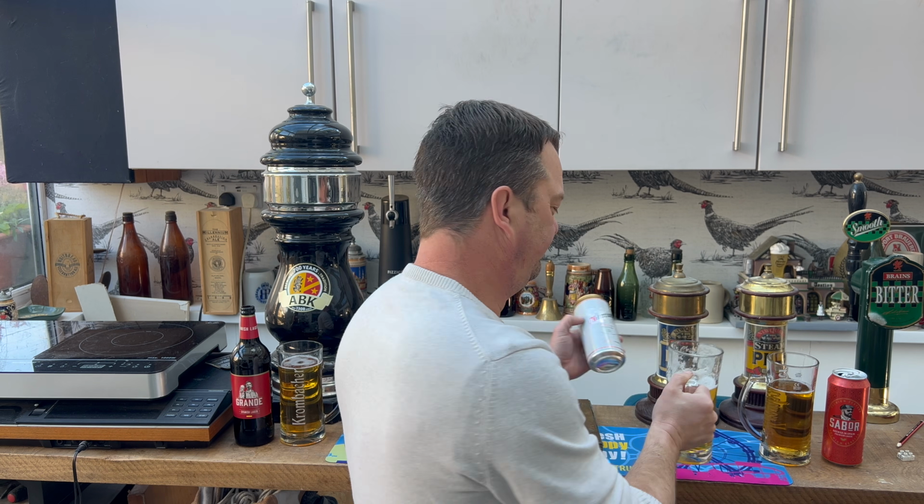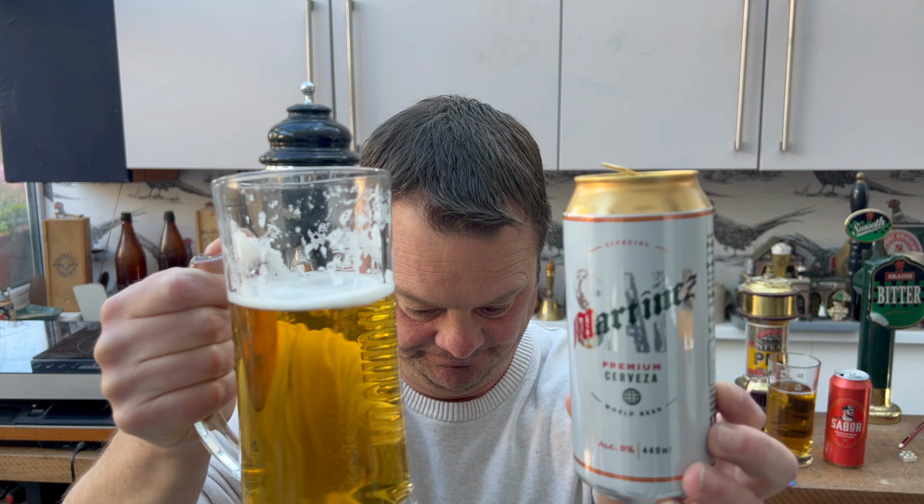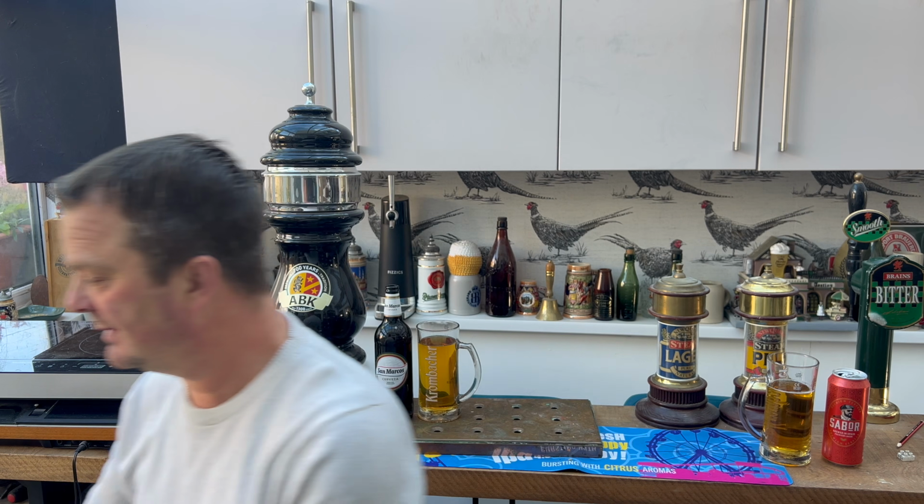So that's loser beer. Unfortunately, the British brewed fake Spanish San Miguel lager from Lidl, Martinez. If you love Carling, if you love the real Madri, you might like this. San Martinez, actually, there's a San behind. You might like it, but it's not for me. I'm going to chuck this over here. That is not for me. I'm going to rate that. I'm going to give it a 4 out of 10. 4 out of 10 from Real Ale Craft Beer.